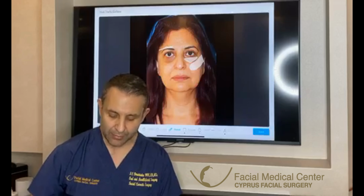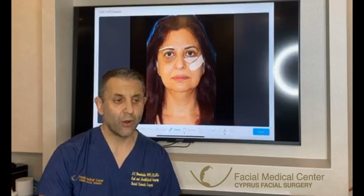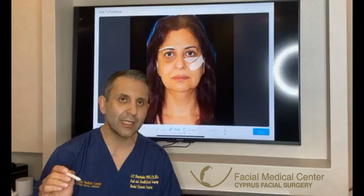It carries stem cells with it, so in addition to the volumization of the face, it will give some texture correction due to the differentiation of the stem cells to fibroblasts and the start of collagen production. And all the recent studies of skin rejuvenation actually target these stem cells. And of course, in our practice, we add even more, the PRP, the platelet-rich plasma.